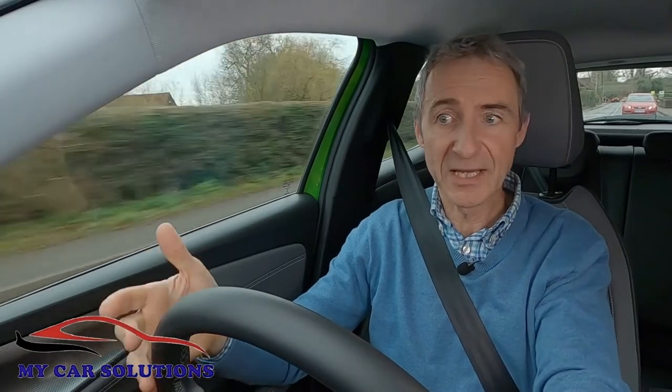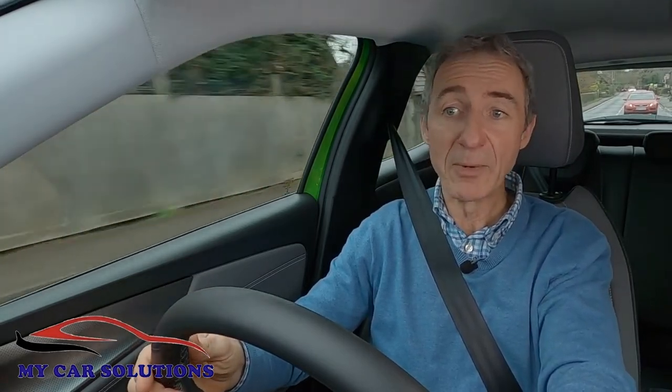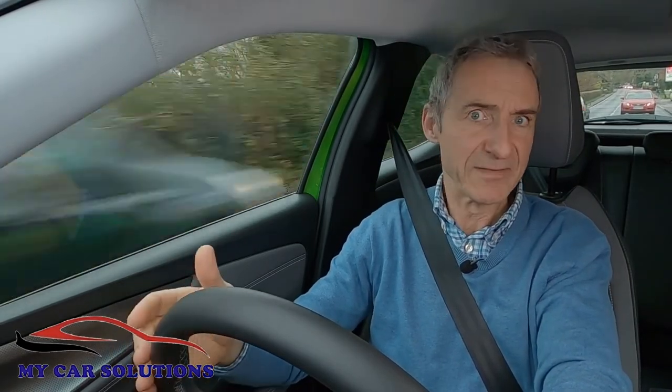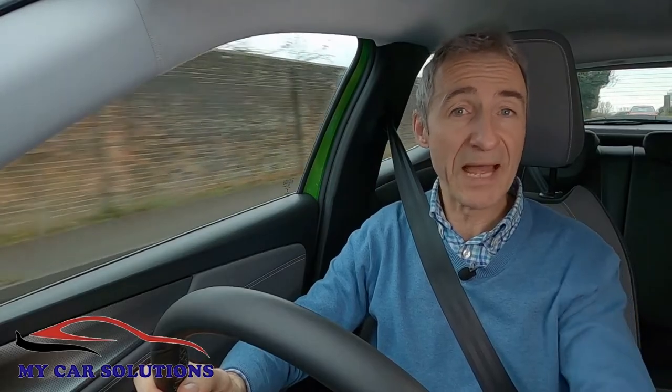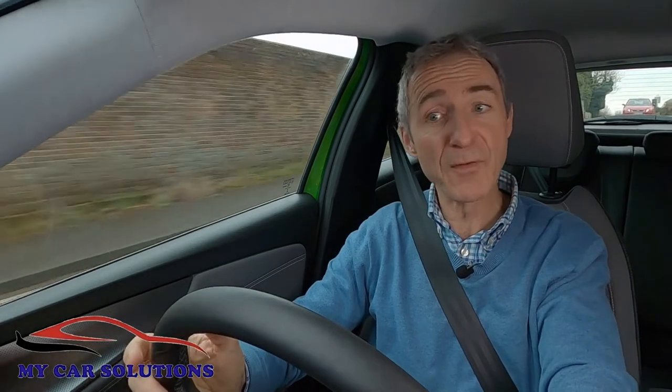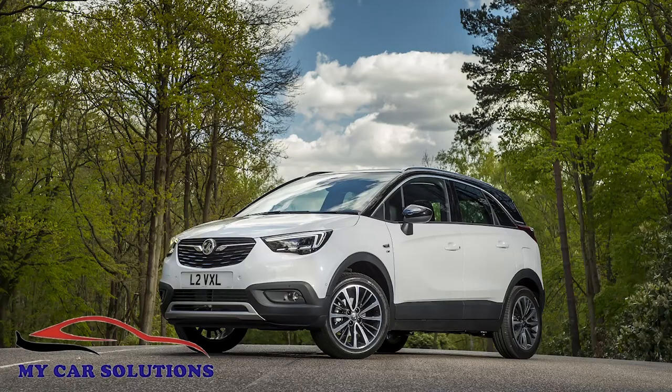Still, the fashionista target market for this car probably won't care very much about that. And what we do have is, of course, a massive improvement on the first generation Mokka model. It's also, perhaps more relevantly, an improvement on this car's small SUV showroom stablemate, the Crossland.